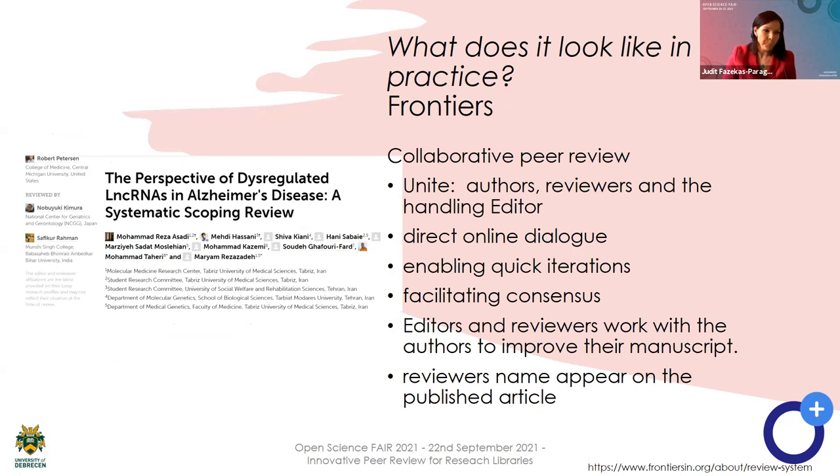The next practical example of a sort of open peer review I have is the publisher Frontiers. They have a rigorous review. It is a collaborative peer review. But at the very end, the identities of the reviewers remain anonymous during the whole review period. When the manuscript is accepted for publication, the names of the reviewers who endorsed its publication appear on the publisher's site and the article. And this is without exception. So all reviewers will be on the published version.